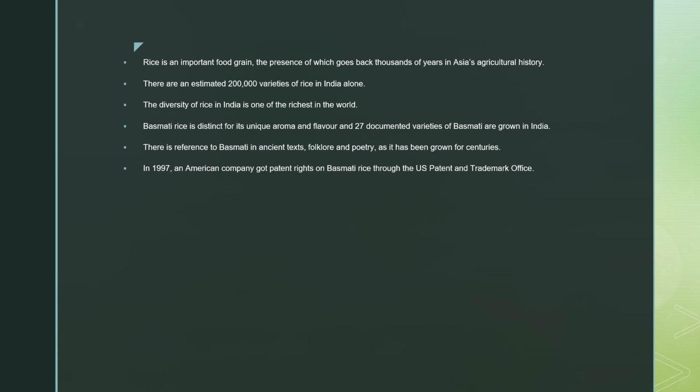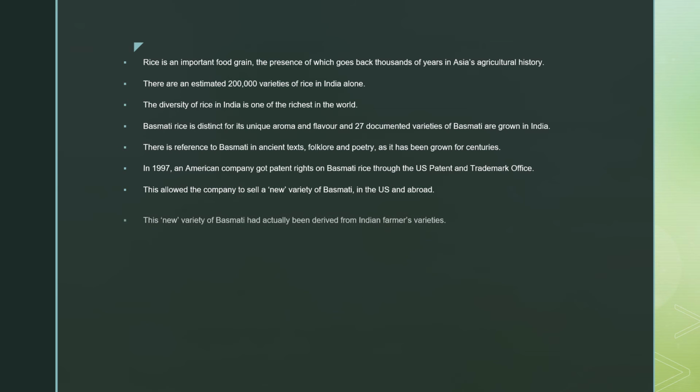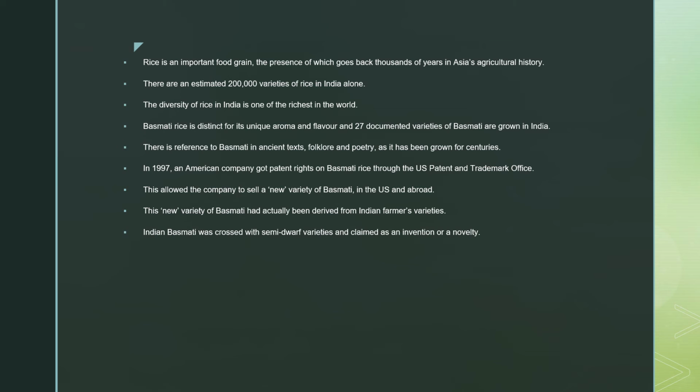In 1997, an American company got patent rights on basmati rice through the US Patent and Trademark Office. This allowed the company to sell a new variety of basmati in the US and abroad. This new variety of basmati had actually been derived from Indian farmers' varieties. Indian basmati was crossed with semi dwarf varieties and claimed as an invention or a novelty. The patent extends to functional equivalence, implying that other people selling basmati could be restricted by the patent.